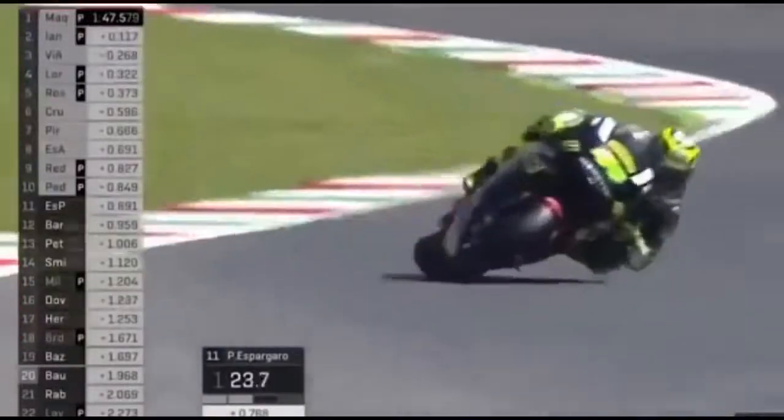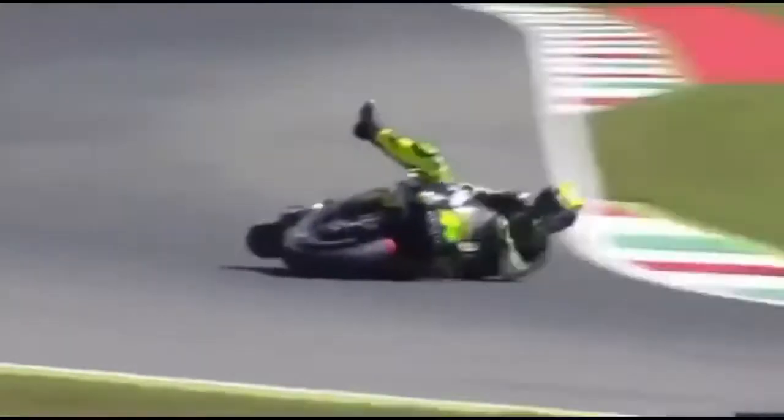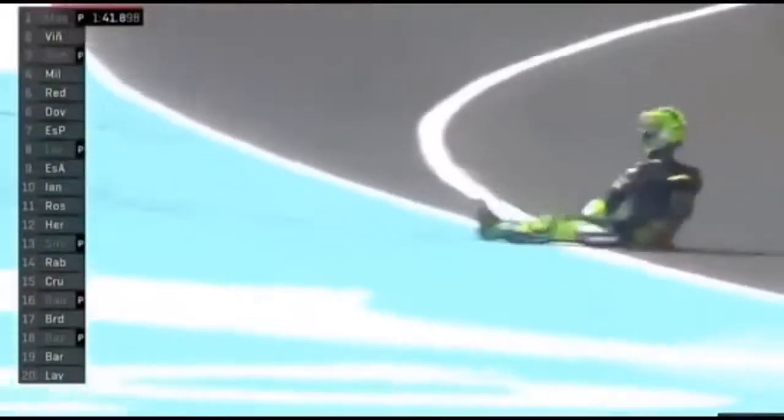Two years ago in 2014, he finished outside the points. Crashes, he's remounted and finished. Oh, it's Pol Espargaro. Really good season. Yeah, just coming into Bianchetti 2. Down he goes. Lap of the session, a 1:43.066. Oh, Pol Espargaro's down at the first corner. Second crash of the day.